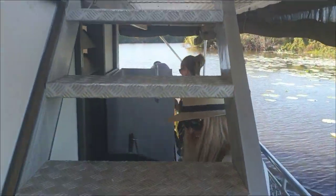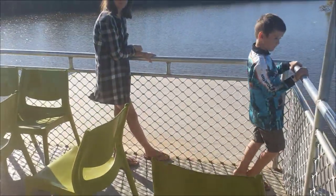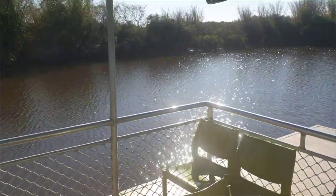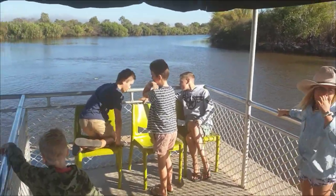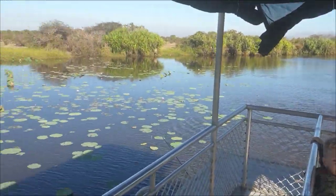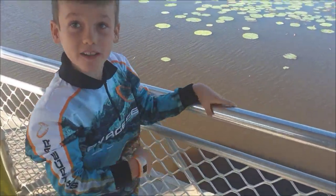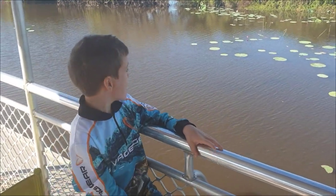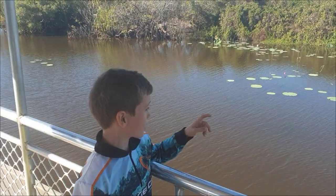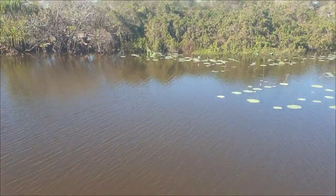All right, we're gonna go up the steps. Hudson, why? They're kids, not monsters. Look at this, the upstairs level of the boat. Two crocs. Some way to get away from that one, went into the weeds. Wow. So look at this.